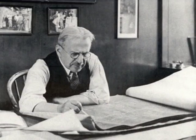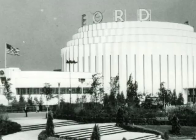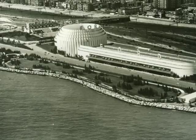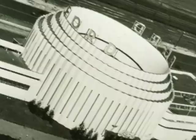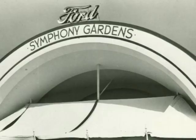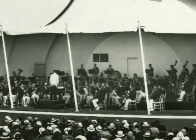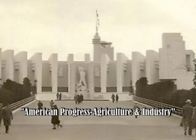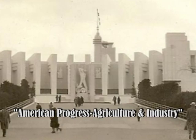Designed by Ford favored architect Albert Kahn, the original Rotunda building was the single largest building at the Chicago World's Fair in 1934. The exhibition covered 11 acres, five of which were a landscaped park designed and executed by the Ford Motor Company. The Detroit Symphony Orchestra played there for 3 months, doing 2 concerts a day. Millions of people visited the impressive exhibit hall during its 159-day stay in Chicago. The theme was American progress, agriculture, and industry.